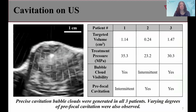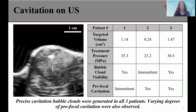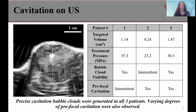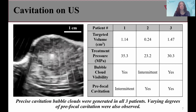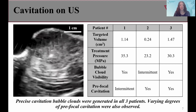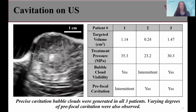Precise cavitation bubble clouds were generated in all 3 patients at estimated treatment pressures averaging about 29.5 megapascals. Treatment targets were very shallow, and varying degrees of prefocal cavitation were also observed on ultrasound imaging during treatment. The occurrence of this prefocal cavitation correlated with varying degrees of gross ulceration identified on the skin surface following treatment, but did not impact patient outcome.